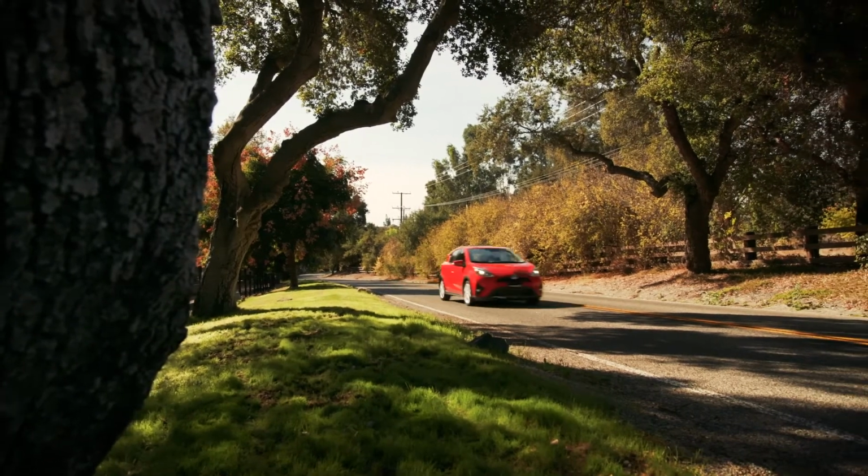Acceleration is slow. We're still not at speed yet. 60 miles an hour. Okay, that is brutally slow, but that's not what it's meant for. This is not a fast car.